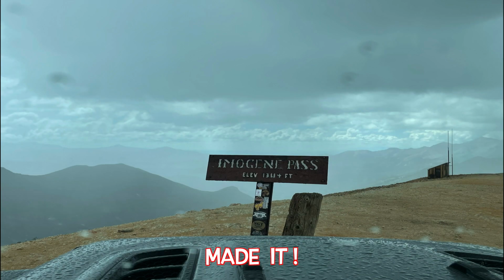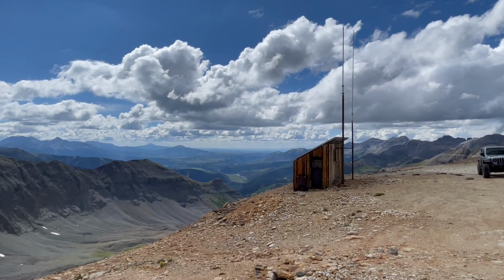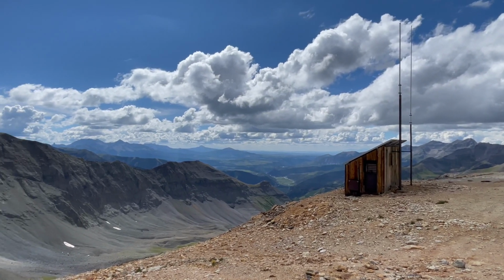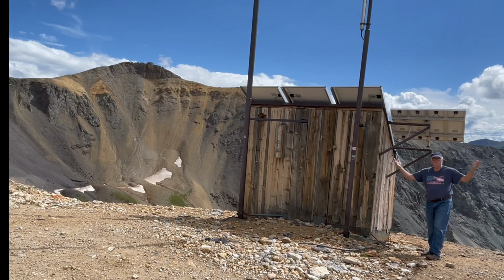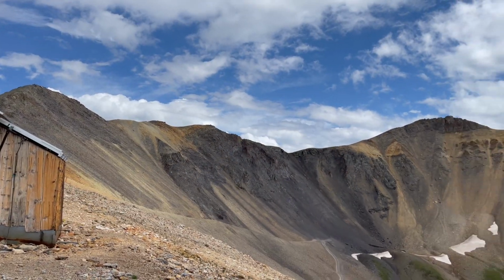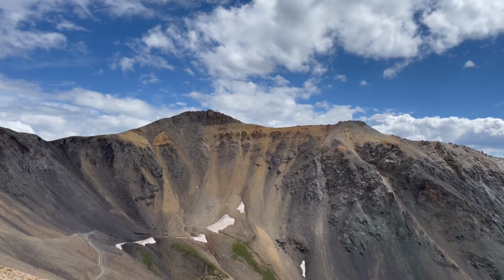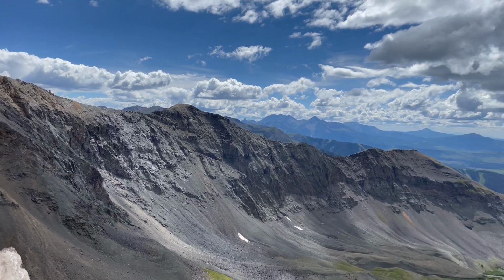If you look close out in the distance, sunshine is on the way. So we decided to have some lunch, and in about 25 minutes, it looked like this. Isn't that pretty? Woo! Good thing that's going the other direction. So is this the outhouse or what? I don't see a door. Oh well. But it was raining just not even 15 minutes ago, and I waited it out. So I'm sure glad I did.